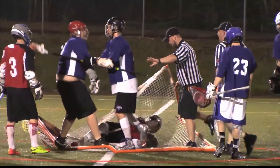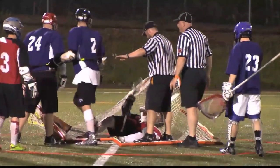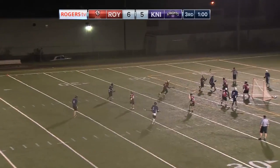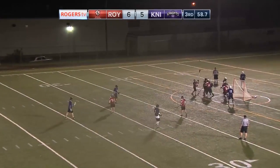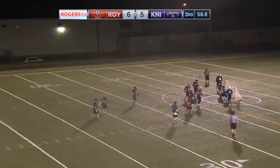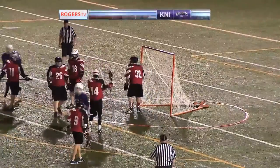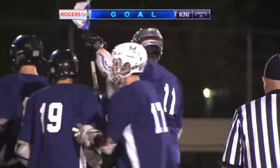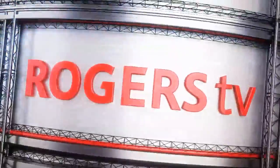So with 1:52 to go in a Royals 6-5 lead, it's now on the left wing side. That's Parker Durlign. He's got four. Durlign trying to cut to the net and make another spin move. He's outside the crease, just outside. He'll take the shot. He scores! Parker Durlign's got five. 6-6 tie! What in the world!